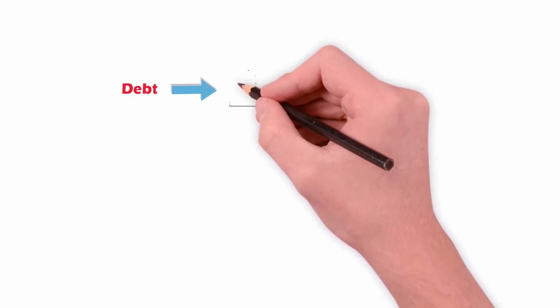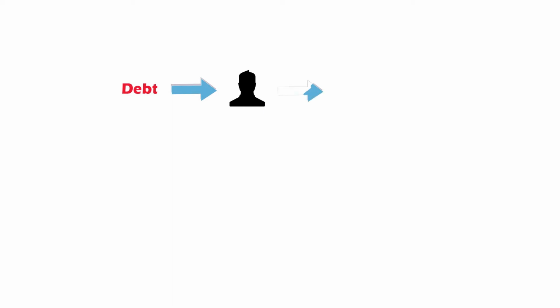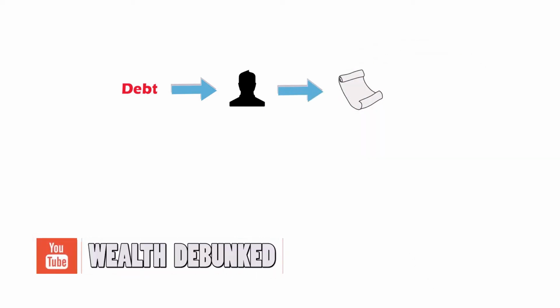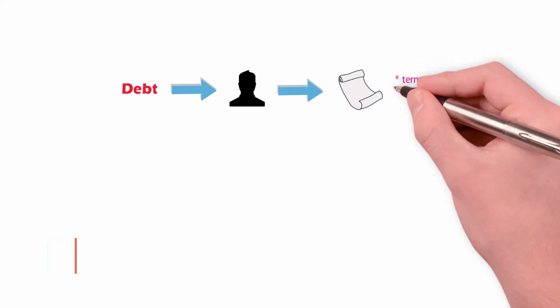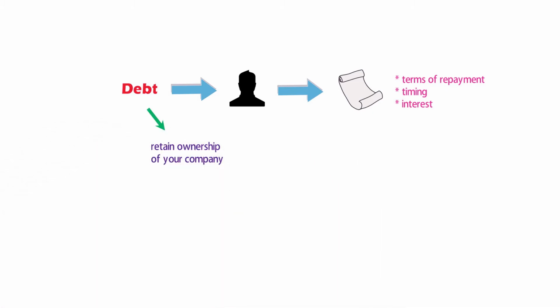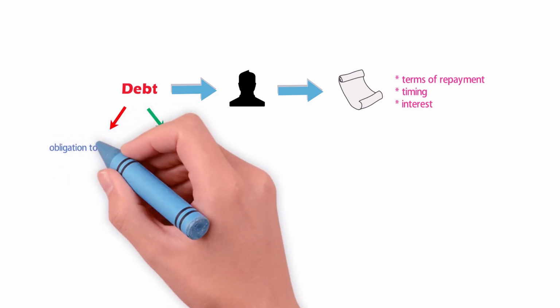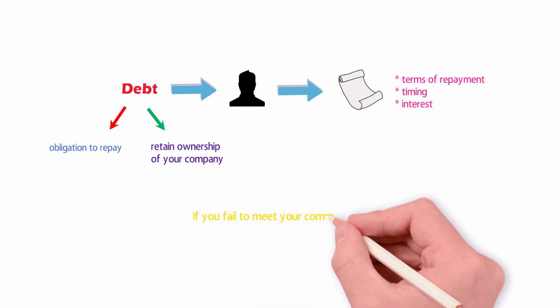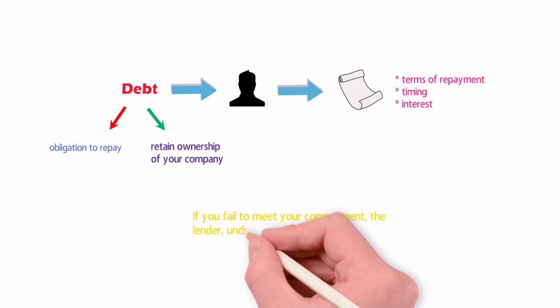When debt is used, the investor receives a note for his or her cash. The note spells out the terms of repayment, including timing and interest. The benefit of using debt is that you retain ownership of your company. The downside is that you have an obligation to repay. If you fail to meet your commitment, the lender, under certain circumstances, can force the company into liquidation.